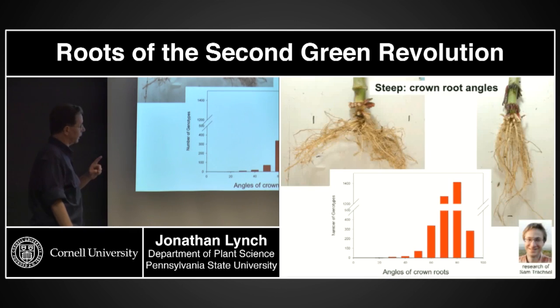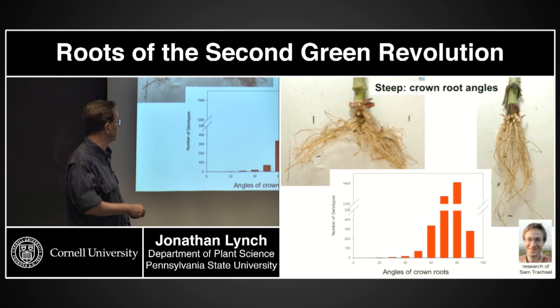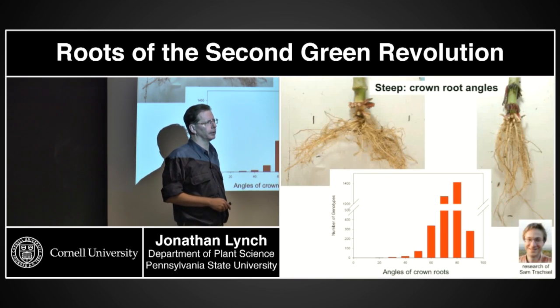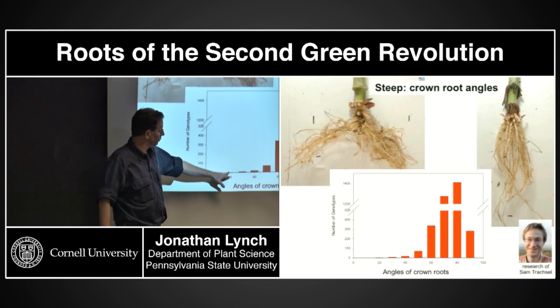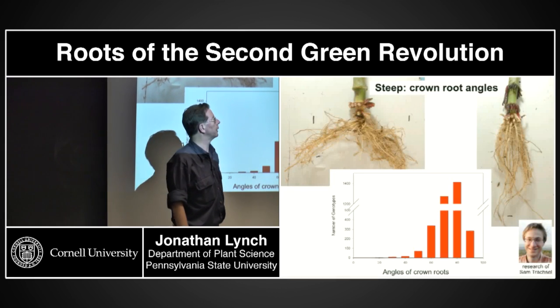So I wanted to mention briefly architecture with steep, cheap, and deep. Steep, this is the work of Sam Traxel, who's now at CIMMYT. This is the NAM 5000 population I'm sure you're familiar with from Ed Buckler's work. We've actually phenotyped this 3 times in the field, Ed, and we're going for number 4, and it's a ton of work, so I hope it works out. But just in terms of the phenotypic variation, we're looking at variation in crown root growth angles. This is a relatively shallow one, relatively steep one. The variation goes from 20 degrees from horizontal to 90 degrees, almost straight down, okay?